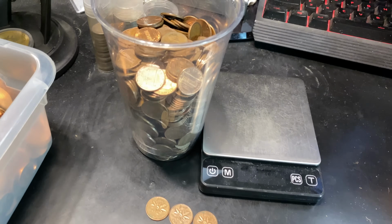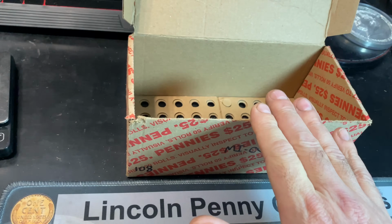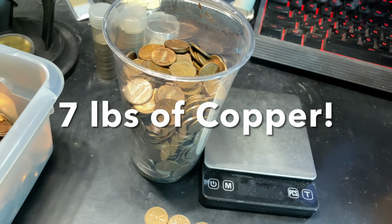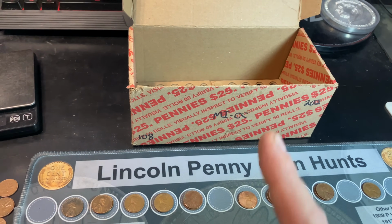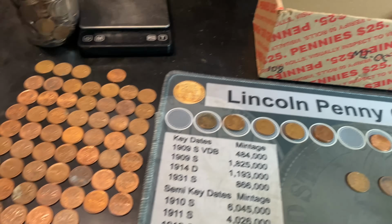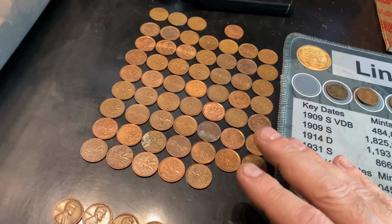As far as copper's concerned, we had another 3 pounds and 6 ounces in this box, which put our 2-box total at 7 pounds of copper. Crazy. They're definitely not pulling the copper out of the Michigan area, that's for sure. Take a look at all of the Canadian cents. Unbelievable. I had to make room.